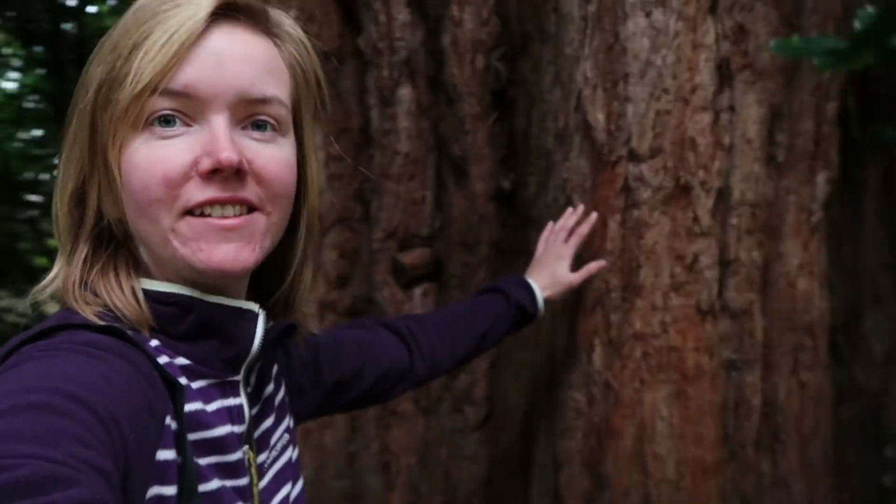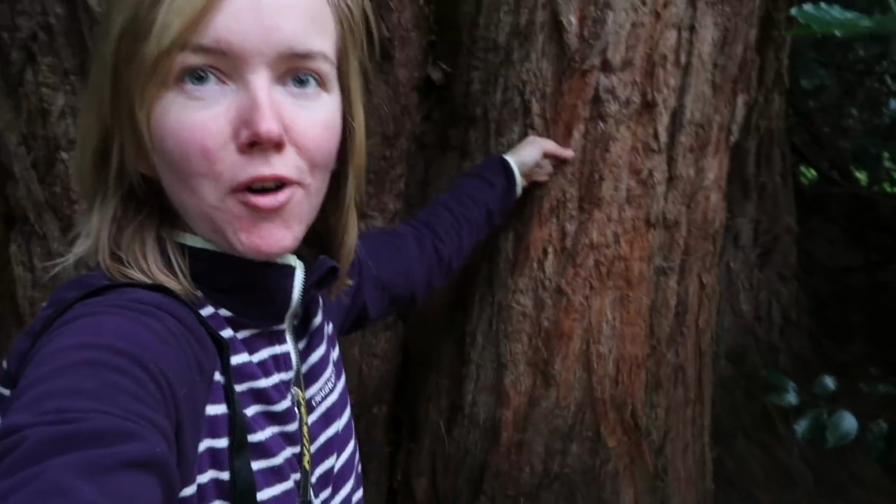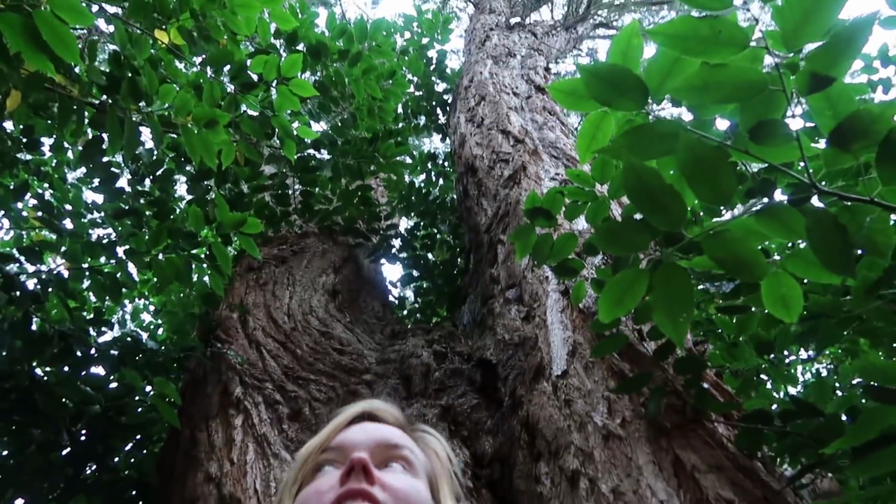Look at the size of these trees. It's absolutely incredible. I've only seen trees this big once before. I mean, just look at them. Look at this. It's absolutely extraordinary. Extremely soft bark, towering up above me. This is such a wondrous place. I think it's so nice when you find places like this which are open to the public for you to go out and explore, go walking.